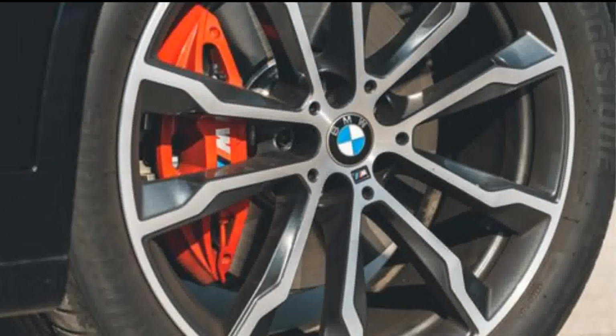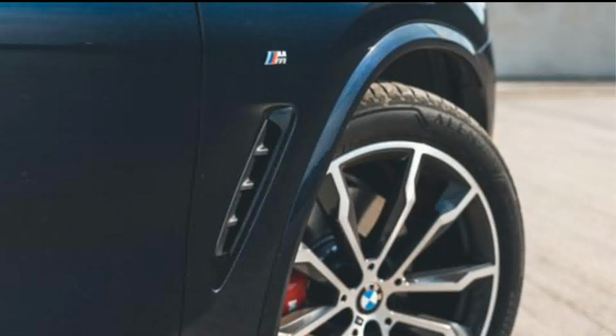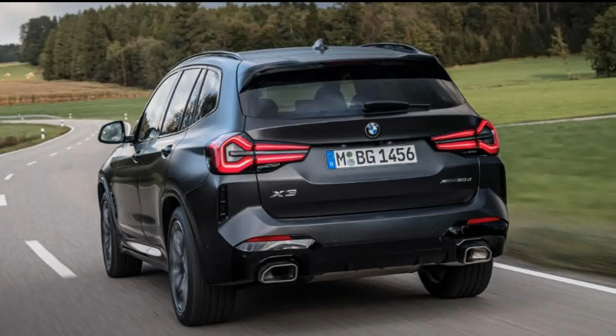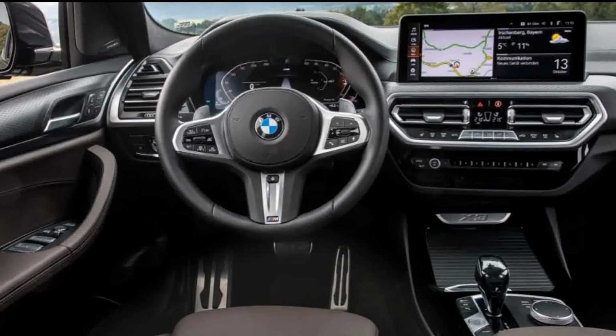We tested the X3 xDrive 30i. Around town, the 8-speed transmission smartly keeps the 4-cylinder engine right in the heart of its power delivery. The high 6-second 0 to 60 miles per hour result we recorded should be quick enough for most people. The brakes are strong for panic stops and easy to control in typical driving. Around turns, the X3 provides composed and enjoyable handling that's often associated with BMW.